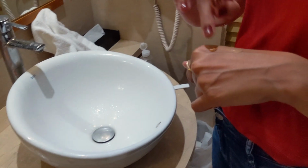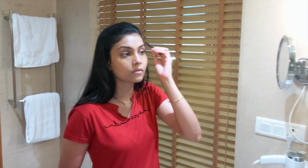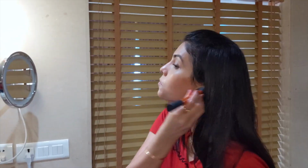I was out of my concealer, so what I did is I used a one shade darker foundation onto my under eyes for correcting it, and then put a little bit of CC cream onto it. For my brows I've been using the brow pencil by Sugar, and then I'm going to mattify my face with the compact powder, which you can see is almost kind of over.